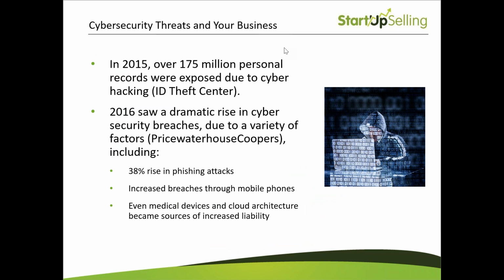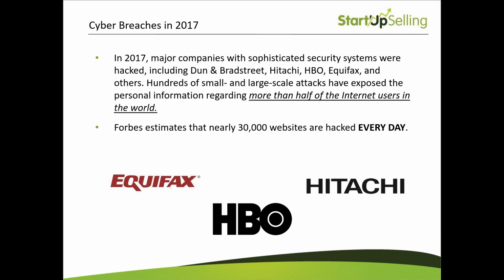Thank you. And you're all familiar with the security issues we've seen. 175 million personal records exposed from hacking, dramatic increase in cybersecurity breaches, ransomware, phishing attacks, which is big, phishing with a PH, where people are sending erroneous emails, false emails, trying to get people to click on links and fill out information. That's going to be coming up later as just something that you can help your employees avoid.